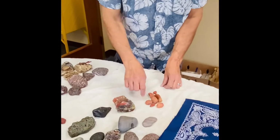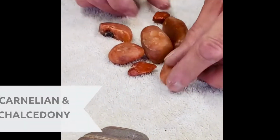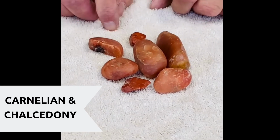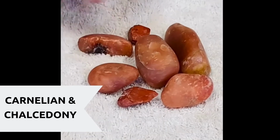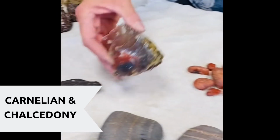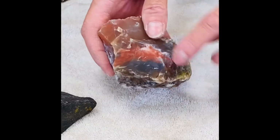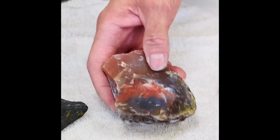This beautiful orange colored quartz rock is carnelian. I almost lost the name of that inside of my mind, but that's called carnelian. It's basically an orange quartz. This is called chalcedony. Very beautiful, beautiful rock with lots of different colors. Kind of an interesting texture to it.